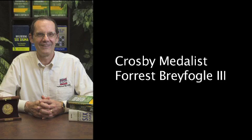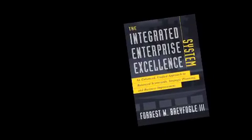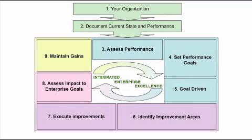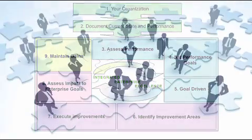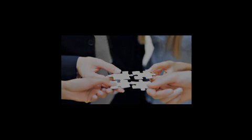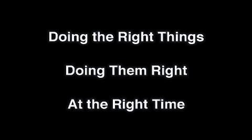Developed by Forrest Breyfogle, President and CEO of Smarter Solutions Incorporated, the Integrated Enterprise Excellence System is an enhanced business methodology that addresses many shortcomings of current management practices. IEE integrates predictive scorecards with analytically and innovatively determined strategies, which leads to improvement efforts that positively impact the enterprise as a whole, and the organization moves toward achievement of the 3 R's of business. Everyone doing the right things and doing them right at the right time.